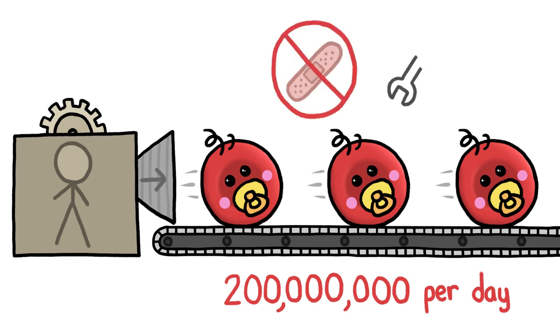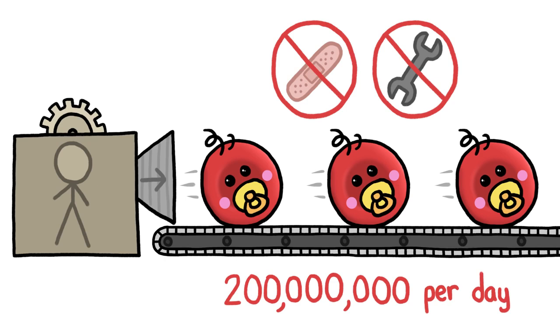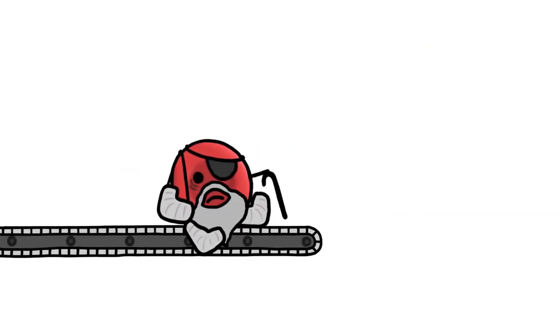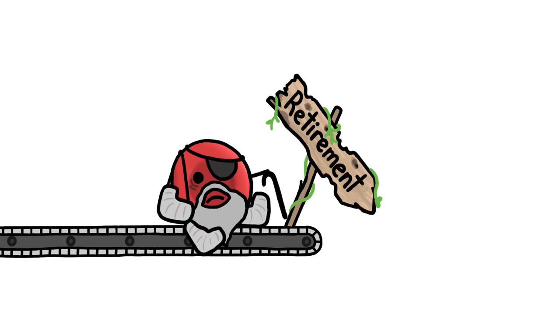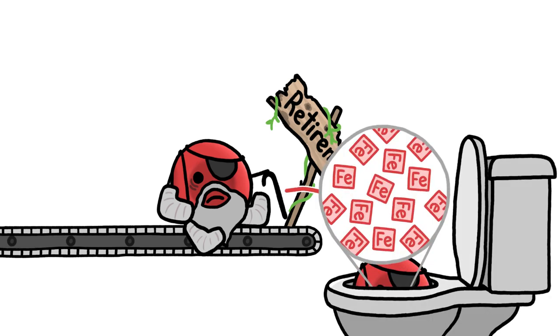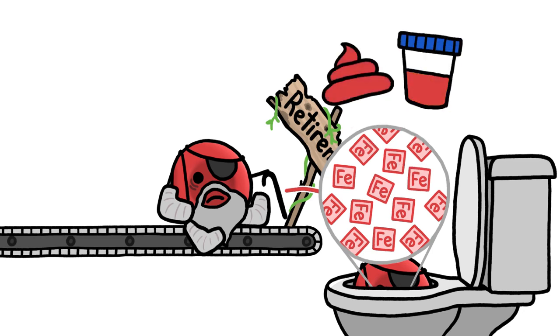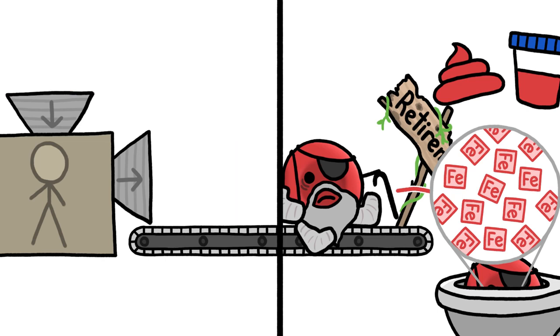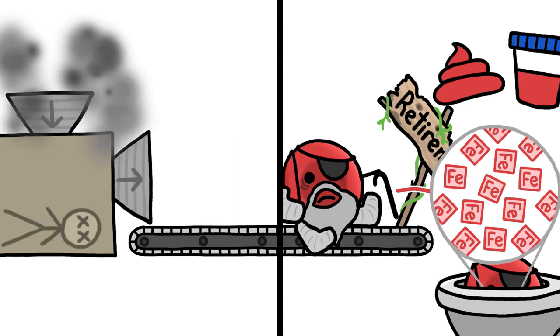But these cells have no way of maintaining or repairing themselves, so they only last for a few months before becoming so stiff and inflexible that they're forced to retire. If all the retiring red blood cells went straight to the toilet and took all their oxygen-carrying iron with them, our poop and pee would be red. But our bodies would also quickly run out of iron for making new red blood cells, and we'd die.